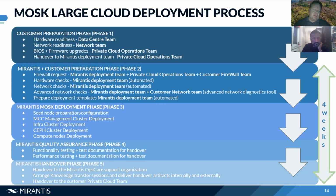So then, after this seed node, we continue with the MCC management cluster deployment, followed by the infrastructure cluster deployment, then the Ceph cluster, the storage cluster deployment, and then we will add all the compute nodes. After this deployment phase, we have to go into our quality assurance, which is phase 4. First of all, this is functionality testing, for example, Tempest tests, right? Spinning up a VM, connecting a network interface, etc.